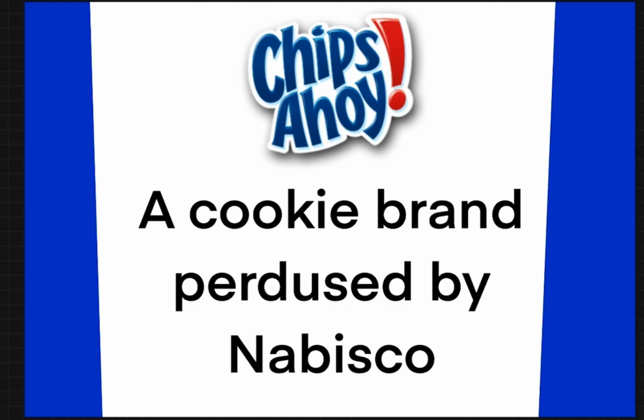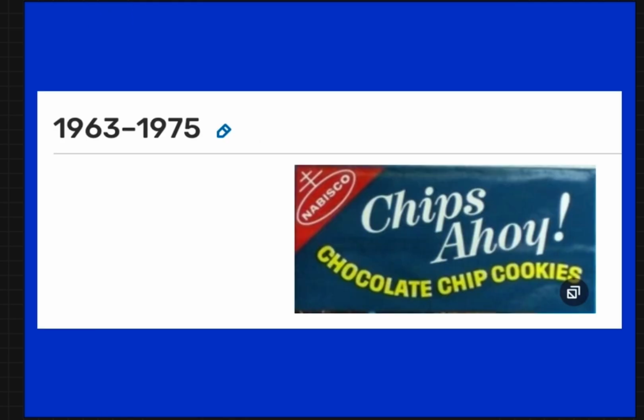Chips Ahoy, a cookie brand produced by Nabisco. 1963 to 1975. It says Chips Ahoy in white text, and it also says chocolate chip cookies under it in yellow text. And all of that is on the blue rectangle, but in the corner of the blue rectangle is a red triangle with the Nabisco logo on it.